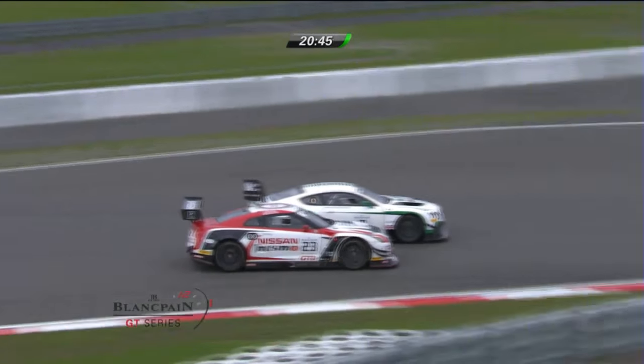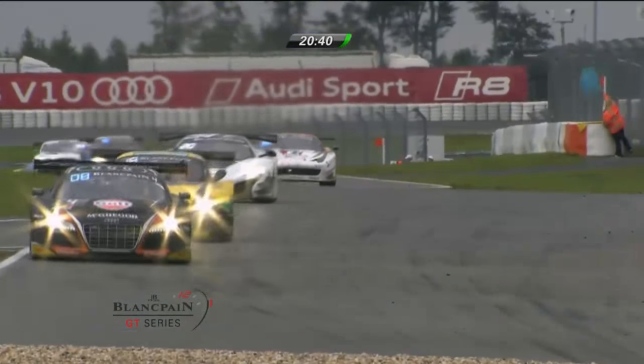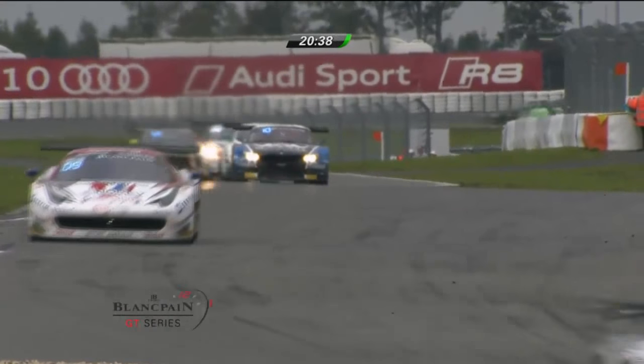A little bit of contact there as he tried to get up the inside. The Nissan being compromised by the BMW. He runs wide. Stephen Kane's alongside. He's on the outside line for the next corner, but he's done it right round the outside. He got wrong-footed by the BMW, and the choice went to Stephen Kane.